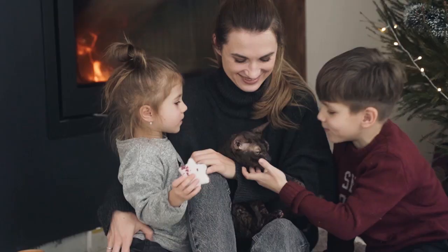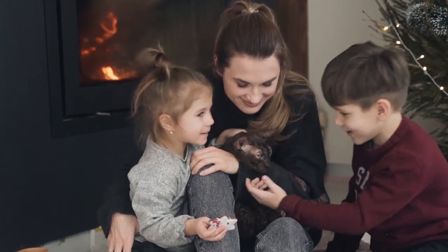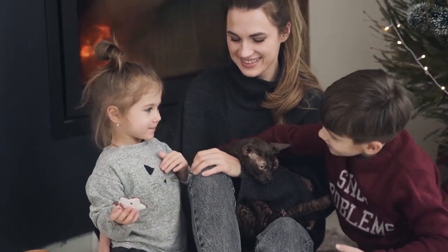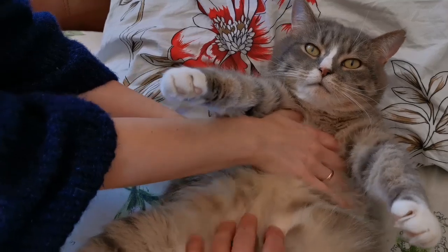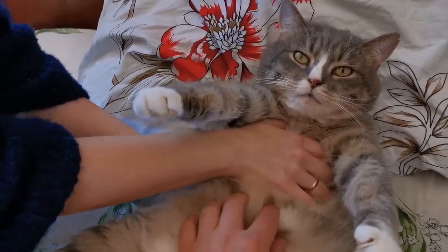Act fast for the best chance to be reunited with your pet. Enlist help from friends, neighbors, and family. While not all pets make it back home, the quicker you spring into action and the broader your search network, the more likely you'll have your furry friend back in your arms again.